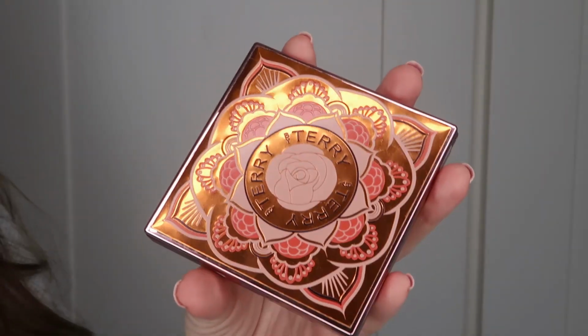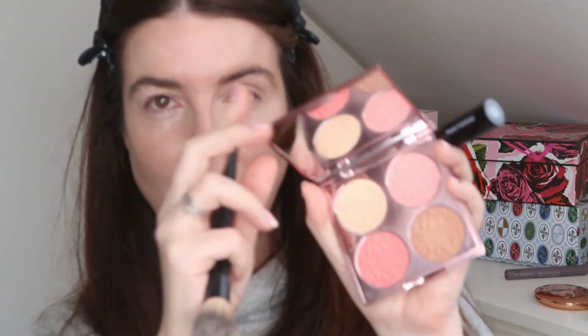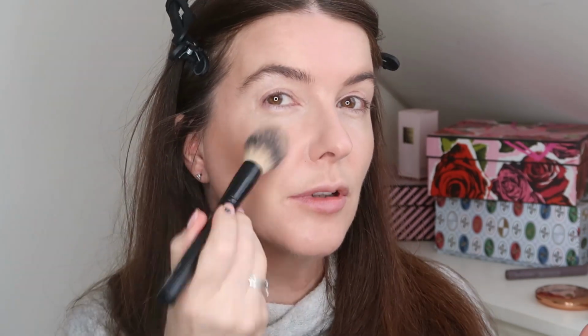Right, next, this is such a brilliant all-in-one palette. This is from the By Terry Summer collection. It's called the Brightening CC Palette Sunny Flash. I'm going to go in here with this domed brush, a Rodial multi-blend brush, into the bronzy shade, and just go under my cheekbones and get a little bit of contour and definition, but you can bring it up over the cheekbones as well. I've got a whole blog post on this, so I shall link to it for you. The whole summer collection actually is lovely. It's got some really nice new shades for the ombre black star as well, and a lovely blush.